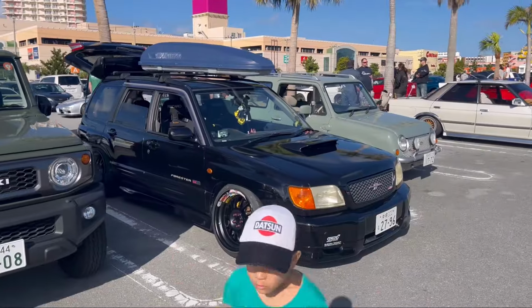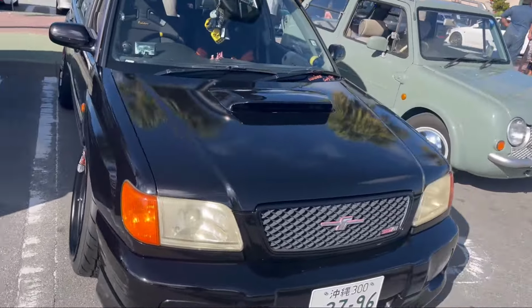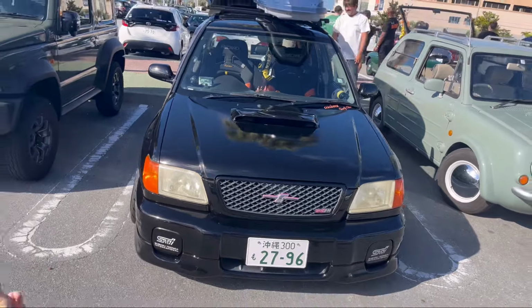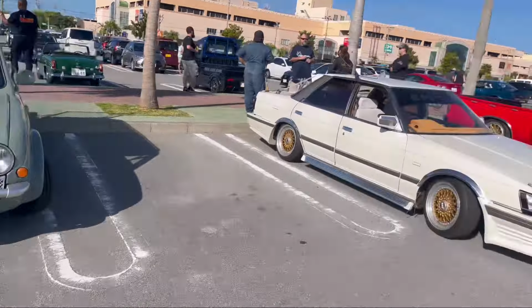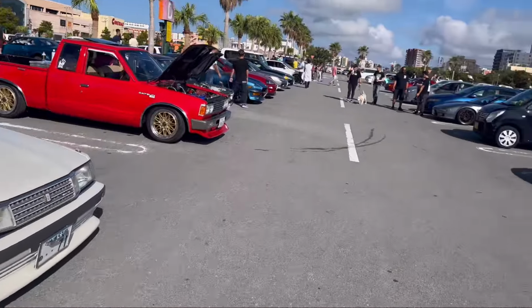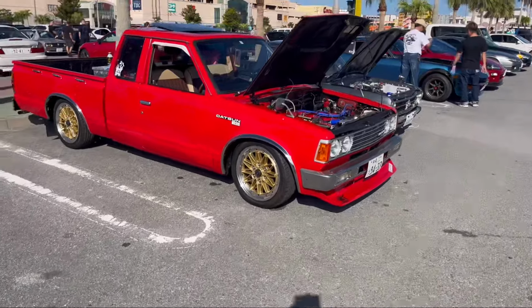Ooh, we got a nice Forester, nice family car. Nice. Alright, we're back. Power! Power.